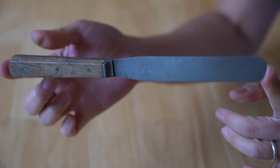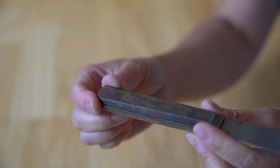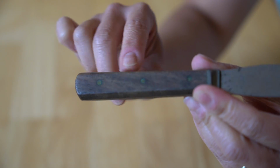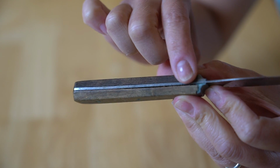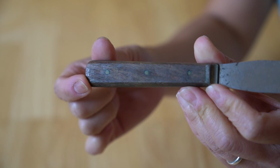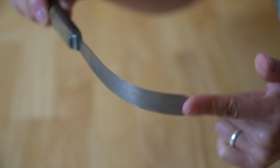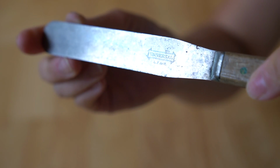This is just a really simple spatula with an all wood handle, and see how these rivets go all the way through the metal, and the metal goes all the way from the blade through the handle. I believe they call that a full tang. It's a simple spatula, but here's what I love. Look how flexible it is. Can you see that on camera? I think this would be perfect for frosting.